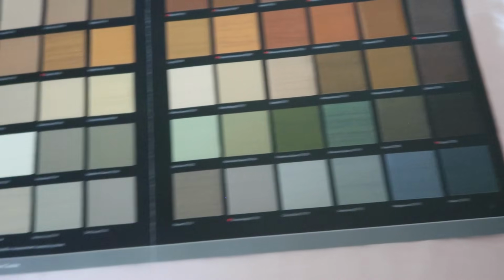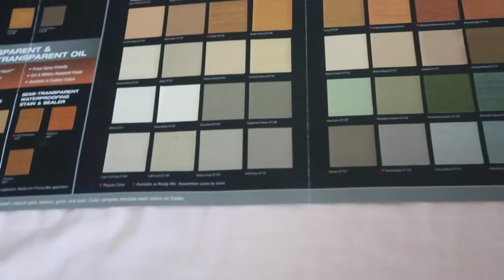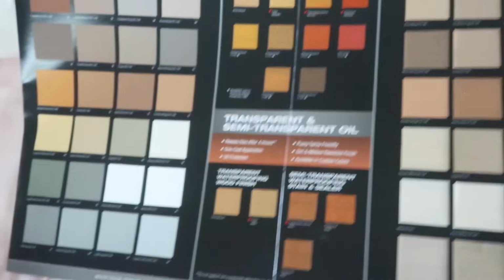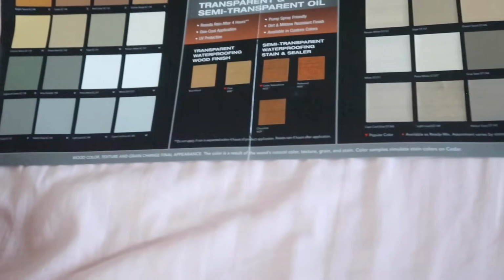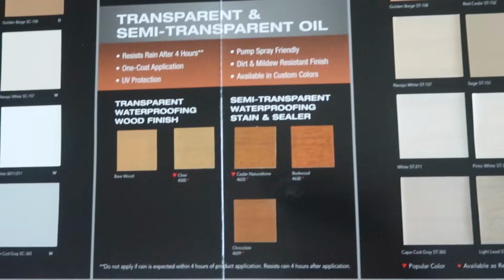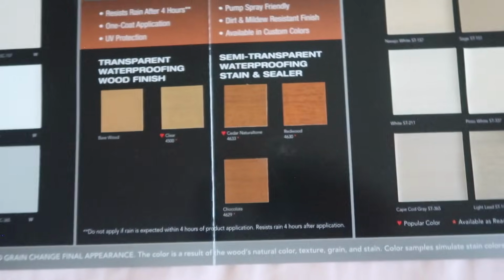I don't know, babe. Having a hard time. What do we have to choose? Sometime today. Oh my god. I like just a stain. I don't want it painted at all. I think the paint won't look good. Or cedar natural tone. Is this one? Yeah. Okay.